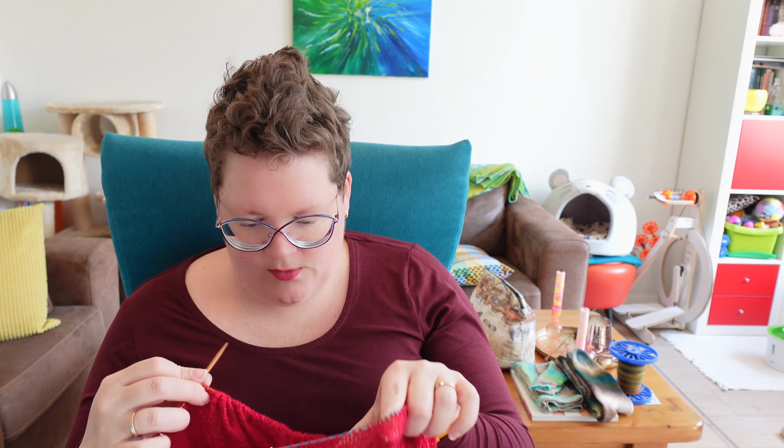These are knit on Haya bamboos because they also go into the airplane with me. And this is 3.75 millimeter, because I knit a little bit tighter than the person who wrote the pattern, Martina Behm.